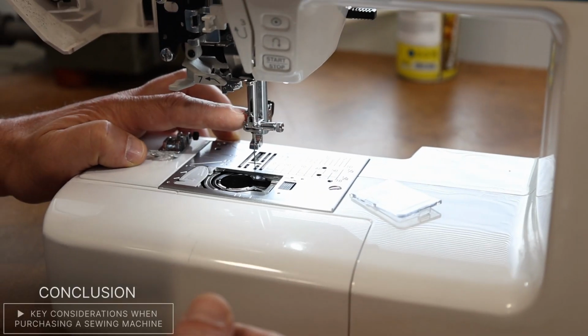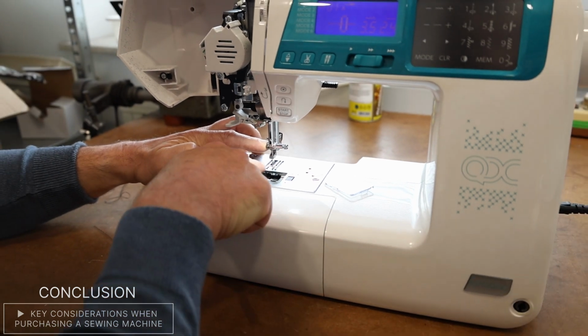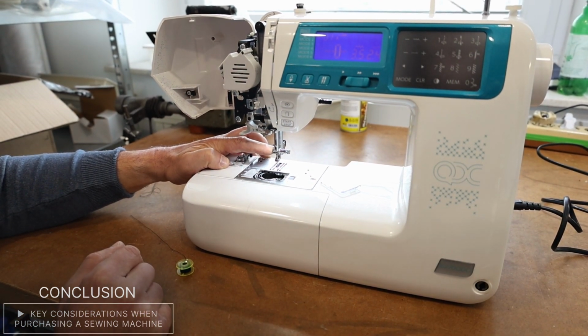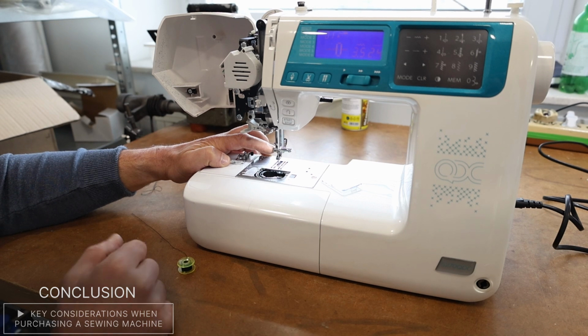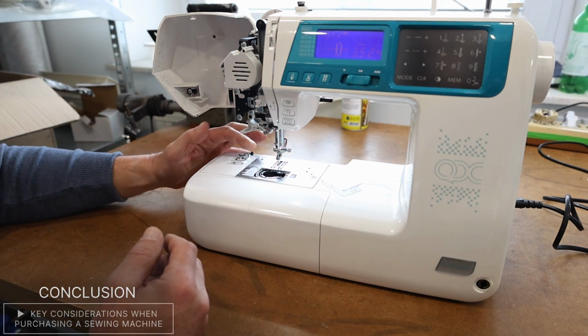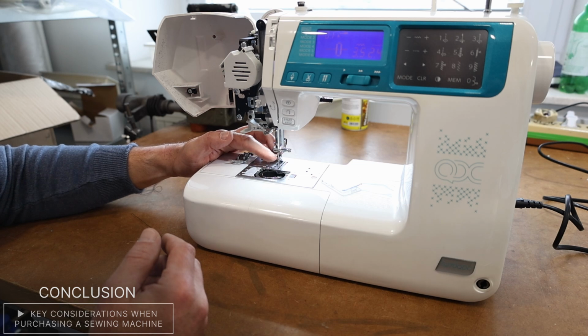A high-priced sewing machine isn't always the best option. While the cheapest ones often lack quality, affordable machines may have fewer features, which could be all you need. Too many stitches and features might complicate rather than simplify your sewing.